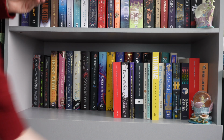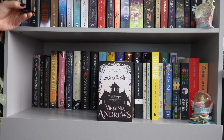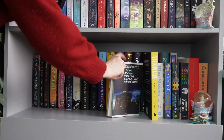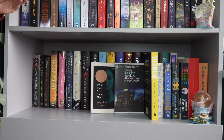Just removing that one. Then we do get into some of the other genres, so I've got The House of the Spirits by Isabel Allende, Flowers in the Attic by Virginia Andrews, Piranesi by Susanna Clarke. Definitely want to read this, I've heard some amazing things about it. The Woman in White by Wilkie Collins. I've then got a couple of really short ones, which I don't think will stand up on their own, so I'll put them together, but it's I Who Have Never Known Men by Jacqueline Harpman. And then we have We Have Always Lived in the Castle by Shirley Jackson.